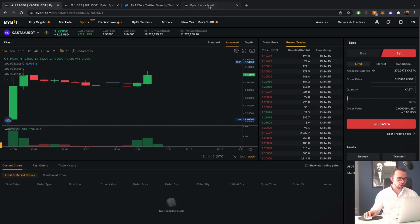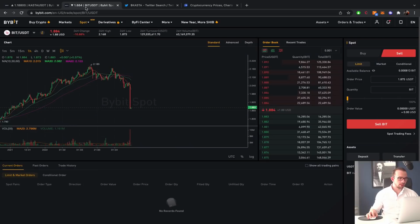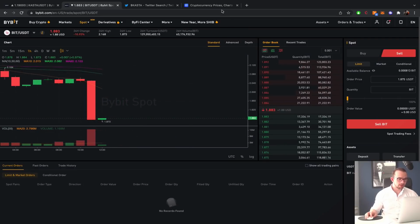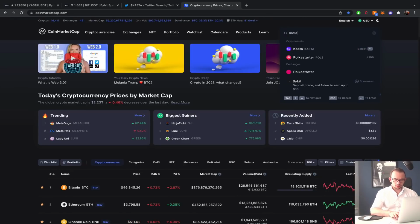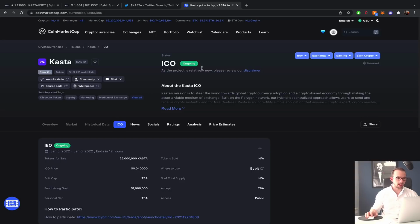Is it listed on CoinMarketCap by any chance? The BIT token is going up a little bit. What's it called? Kasta? Yeah, there we go. But there's no information on it yet.